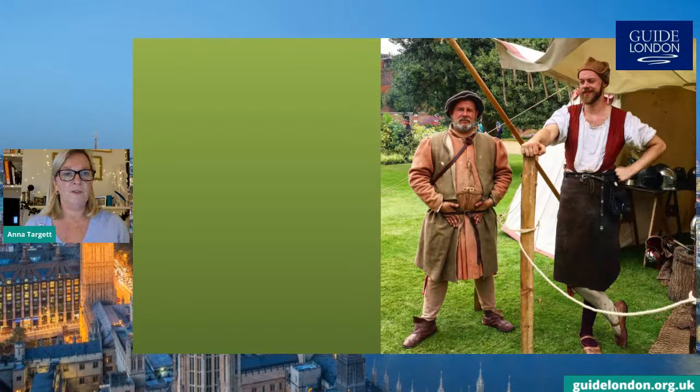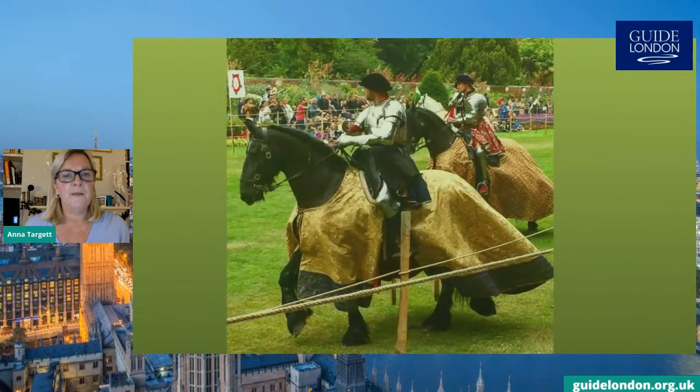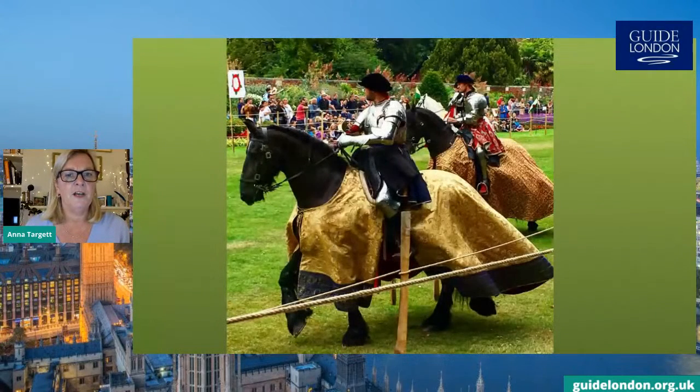But when they go out into the field, what do they look like? So here they come, galloping down the tilt yard and getting ready for the joust. And in the same way as we have now, we have our football teams in specific colours. So in those days, they had the same thing. But the colours would be the capes that they would tie around the suits of armour. And that way, the viewers would be able to know who they needed to support.